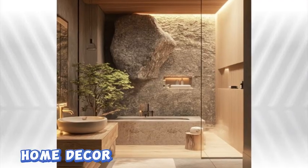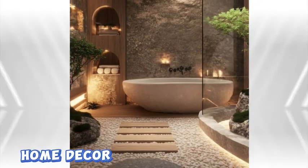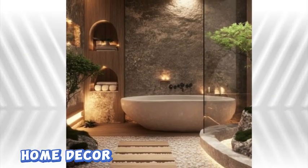With this design, your bathroom is not just functional but also a favorite place to start and end your day in comfort.